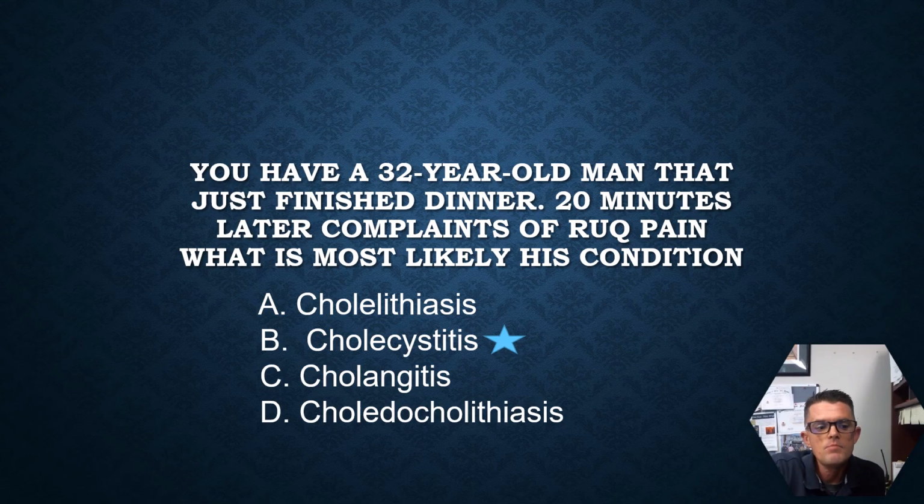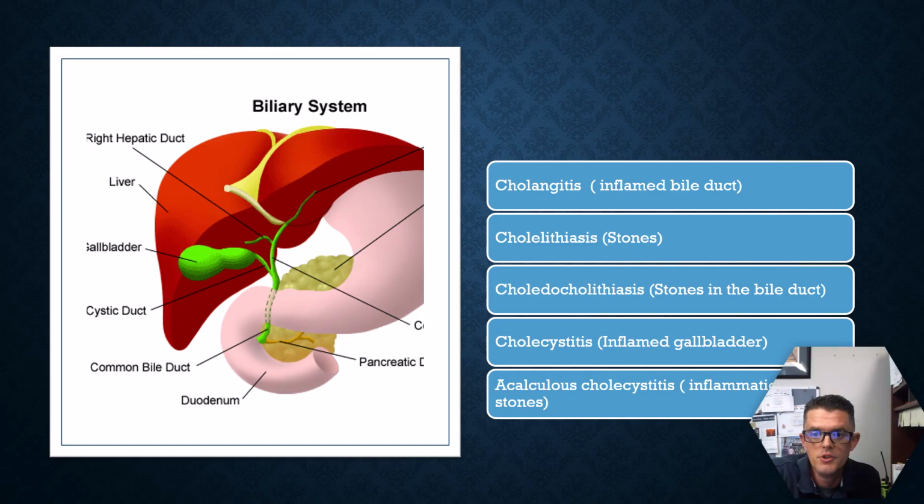Cholecystitis, right? But here's where students really get messed up. They look at this and they go cholelithiasis, cholecystitis, cholangitis, choledocholithiasis. It's like, are you kidding me? I know for a fact that some of my students have gotten a question exactly like this with all the Coley answers. And you're like, I don't know all these Coleys, man. How am I supposed to remember which one is which? Don't they all have right upper quadrant pain? And the answer is yeah, they do. You're absolutely right.